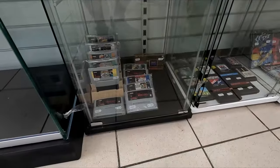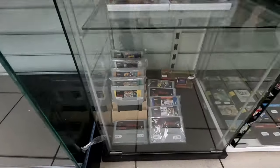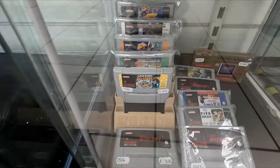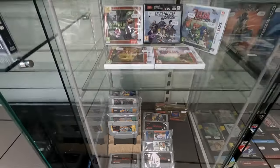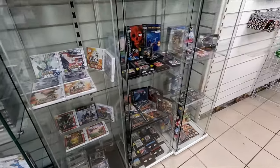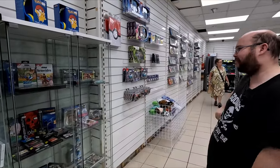We actually got these stands made, the Super Nintendo stands. There's a friend of mine who does 3D printing. He's almost finished a life-size 3D print of Sonic the Hedgehog for just inside the door. Oh, cool. And he's going to work on a Mario for the other side of the door. So they'll welcome people in. Deadly. That's what you want, yeah.